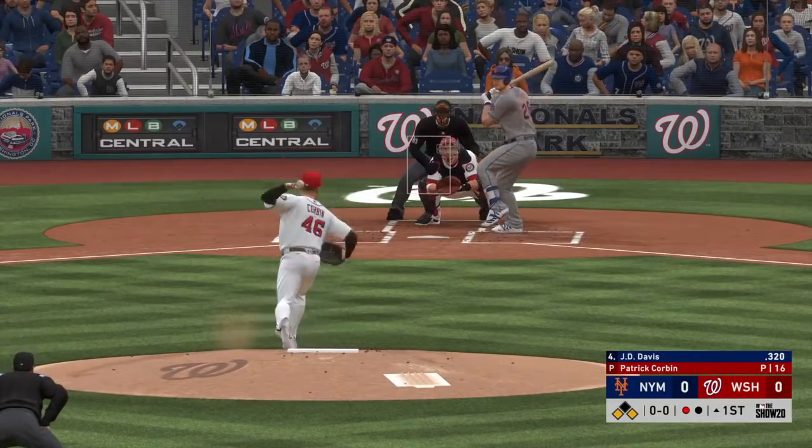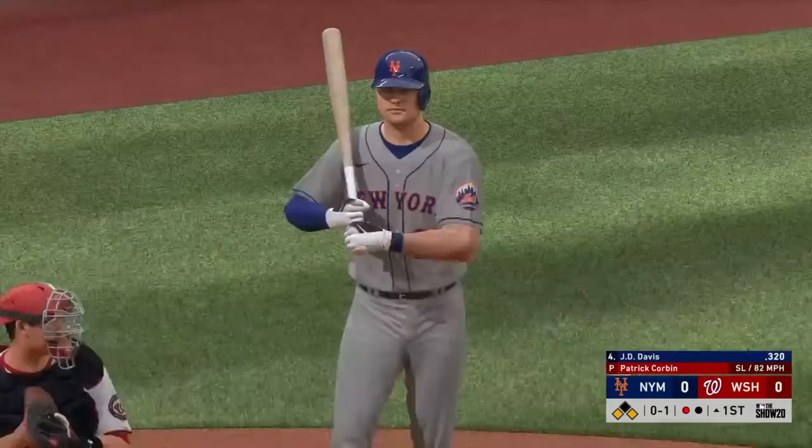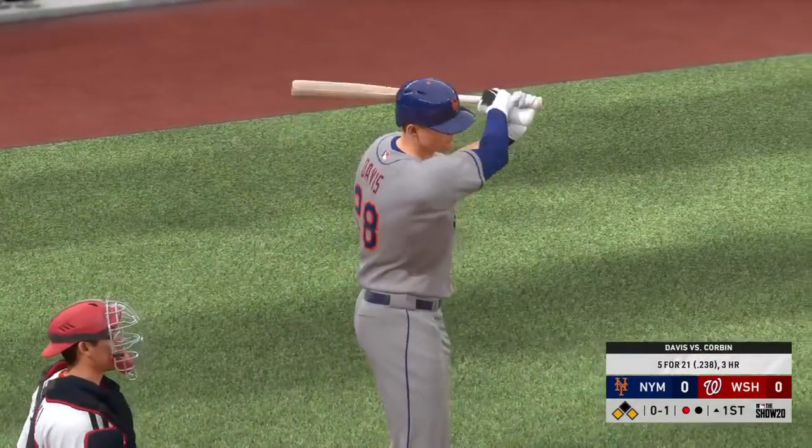From the belt, the pitch. Right on the inside, Black with the slider. Laid off, but called strike.